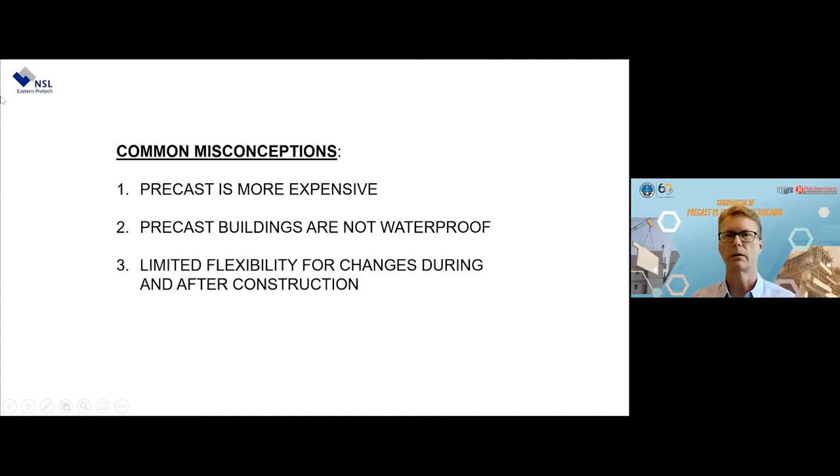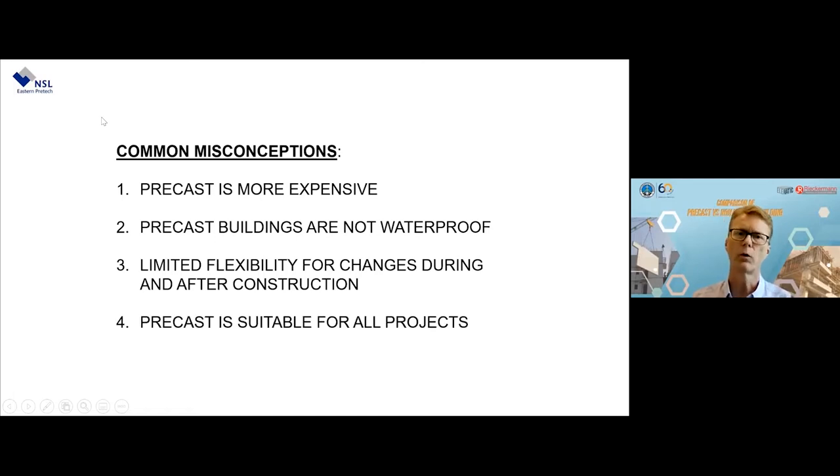There is flexibility, but just like any proper contractor, when they make these changes, they need to be connected with the building designer to ensure that the building can be changed as required. Finally, we have built nearly 5,000 buildings, and there are so many cases where buildings need to be changed later on. All of the cases have been able to be solved in working together with us as the designers. The final one: someone thinks that they want to go into the precast business because it's suitable for all projects.